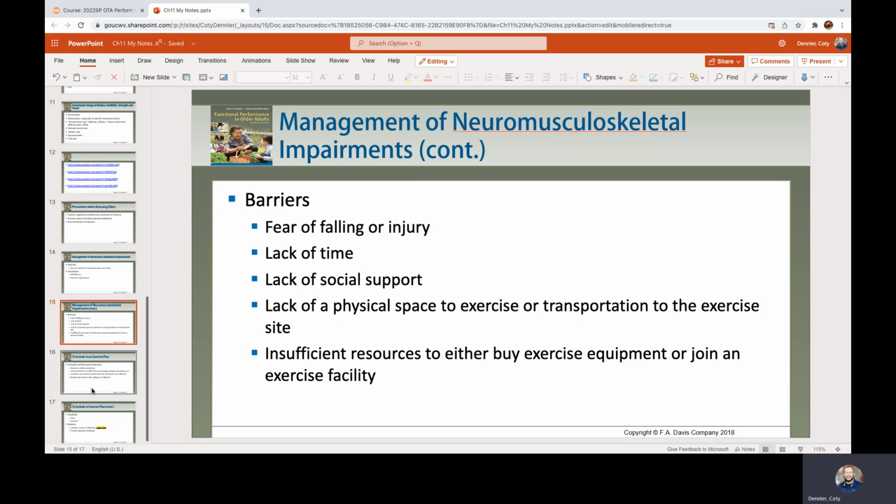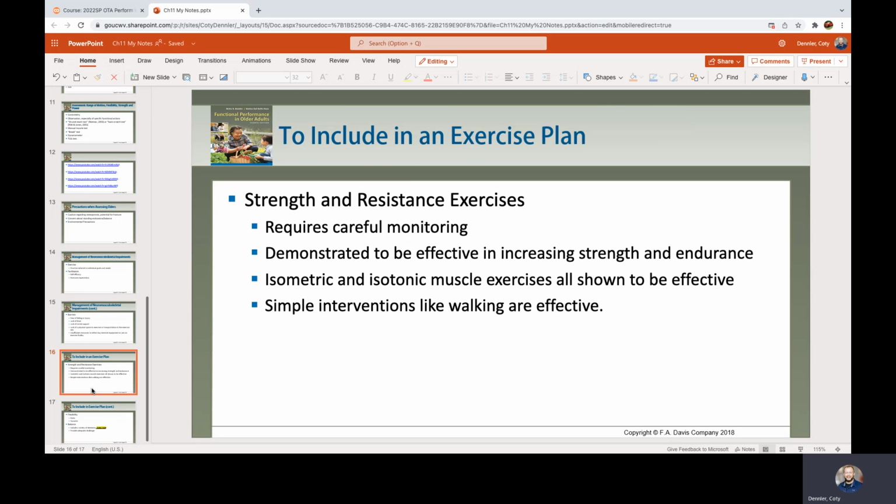What do you want to include in an exercise plan? Strength and resistance exercises. Always, they still need to have some type of functional base. For example, if a patient is having trouble reaching a cabinet to get their dishes out or put their dishes back, that's where they're having the issue. You might want to do an exercise in shoulder flexion that helps them lift that. That's fine. But there needs to be a functional mindset with it.